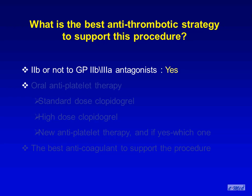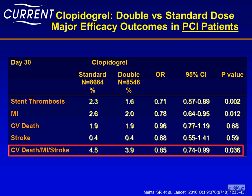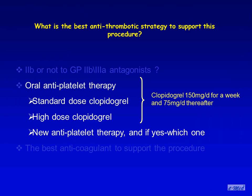I think that it's quite acceptable to support such a high risk procedure, with haziness in the left main and the patient having pain, with 2B3A. Regarding the oral antiplatelet therapy, that was 5 months ago when both ticagrelor and prasugrel were not available in Israel. Therefore, based on the PCI cohort of the current OASIS 7 study, we gave the patient a double dose of 150 of clopidogrel, as you showed in your lecture.